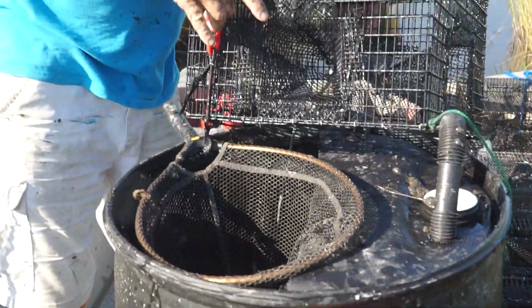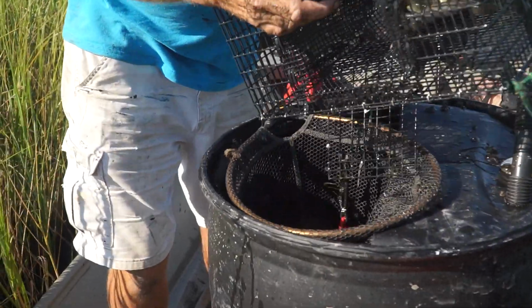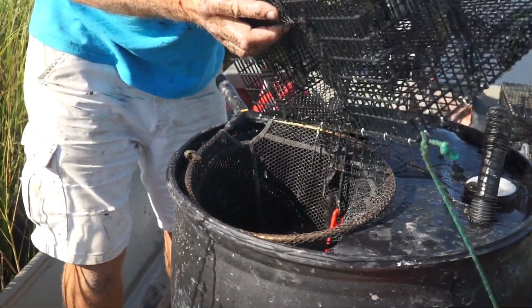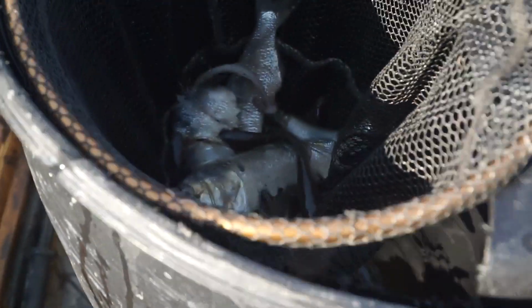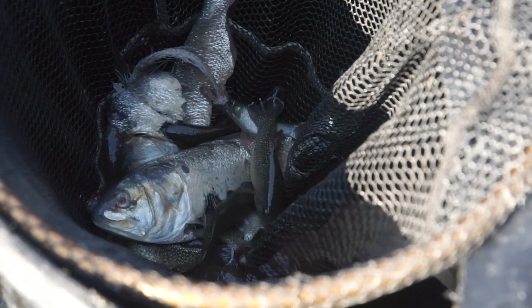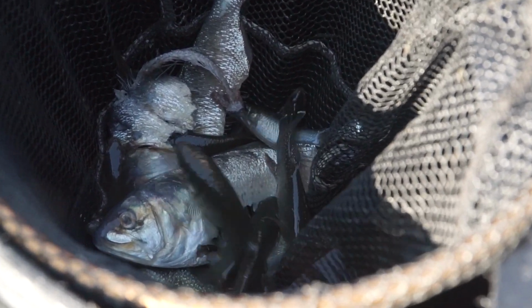It's starting to add up. That's some big minnows. Mm-hmm. I saw that big one. Is that the max size they get? Yeah, pretty much.